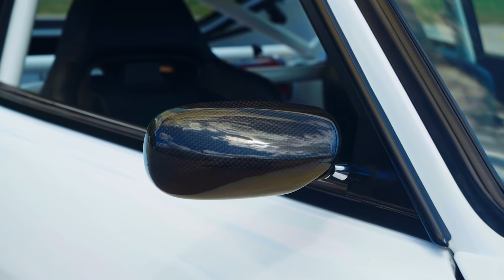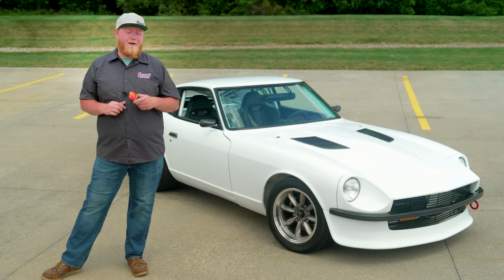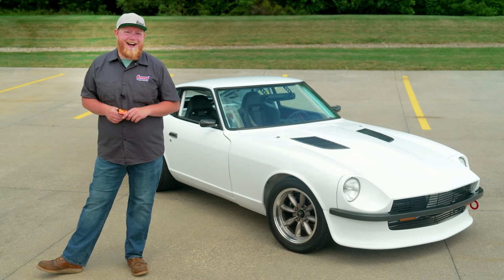Of course, anyone can see that this absolutely beautiful build goes as good as it looks, but there's only one way to find out for ourselves, so we're gonna see if Eric will take us for a ride.